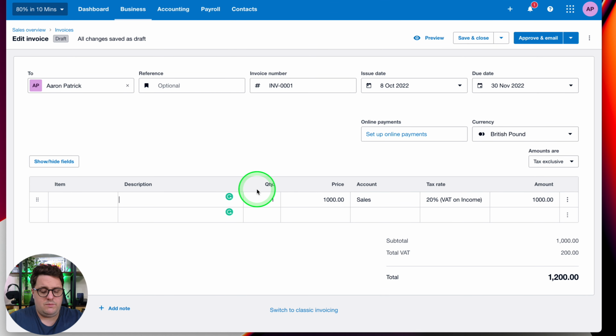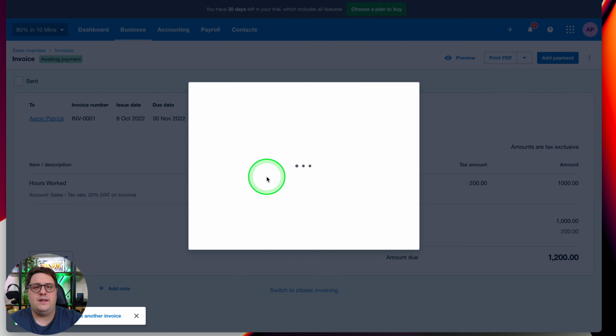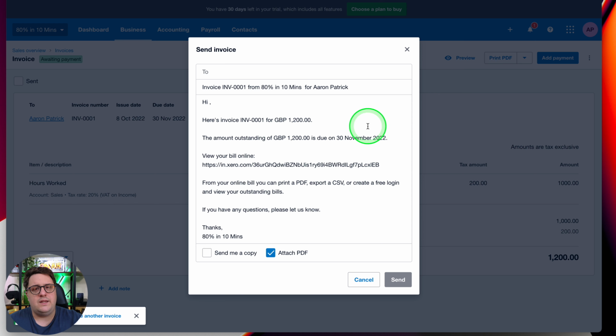And then all I need to do is approve and email at the top here. And if I had an email address, it would send directly to my customer as needed. So that's putting an invoice in. Hopefully you can see it's really straightforward.